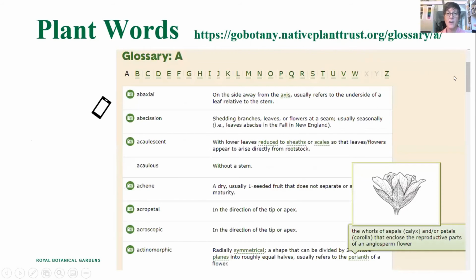Go Botany also has a glossary in it. There are so many terms in their glossary that they have it classified by categories, pages of the letters of the alphabet. And one of the really lovely things about this one is whenever you see a word that's in green underlined with a dashed line, if you hover your cursor over it, an illustration comes up showing you what that is, along with the text definition.